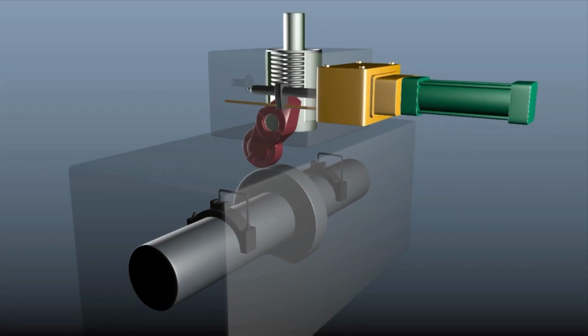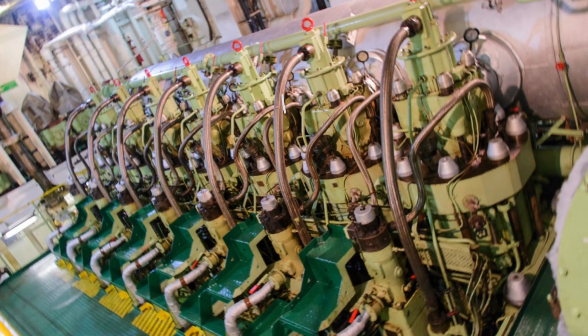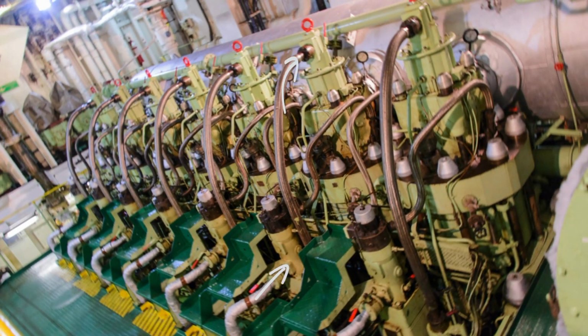In the main engine with camshaft, the lubrication system feeds the camshaft roller guides and bearings which actuate the exhaust valve and fuel pump.